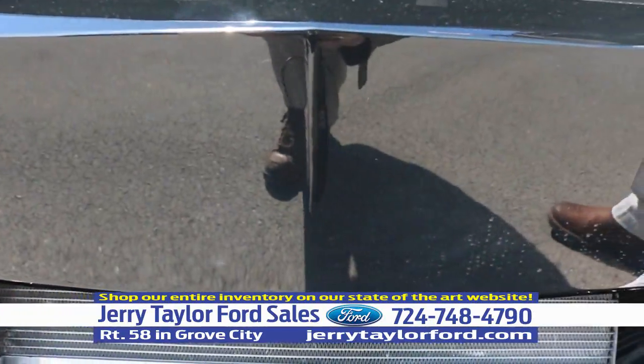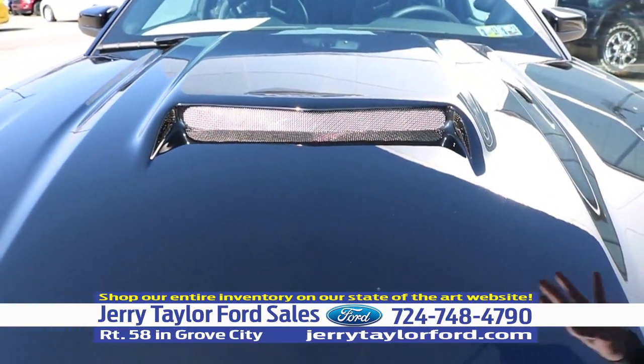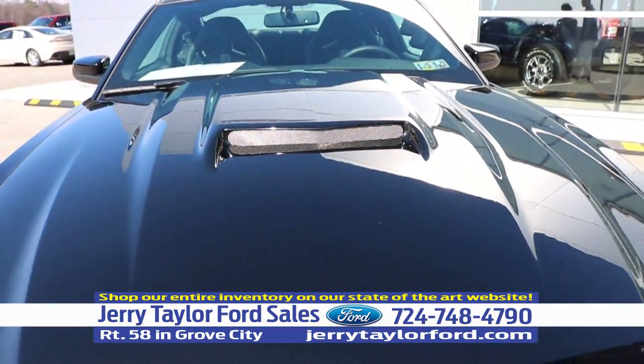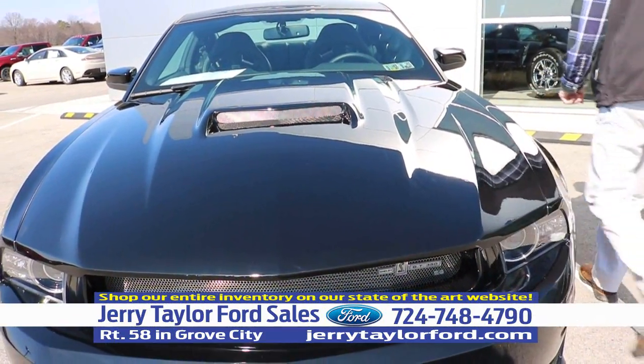It has a molded fiberglass hood. This hood scoop is molded in. It's not an aftermarket bolt-on type of thing. This is a Shelby hood. While we're here at the front of the car, I'm going to go ahead and go over the engine real quick.